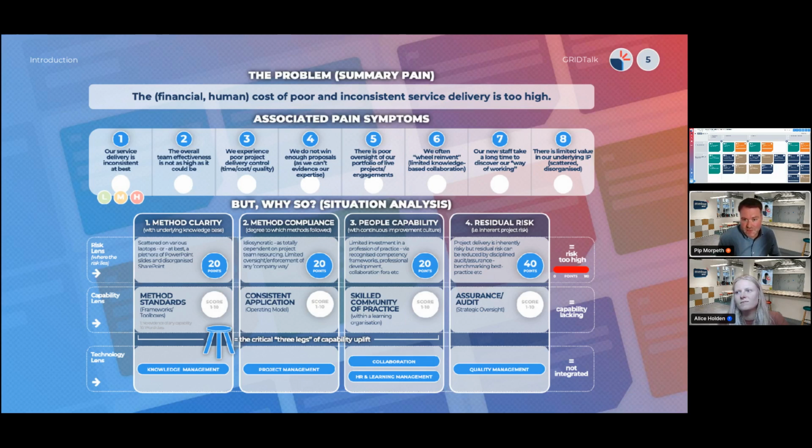And then the final point is, in program and project delivery, it's always risky, so there'll always be audit and assurance. What we look for is how well audit and assurance requirements are fed into the method, and how well they are integrated into the teams. So that's the problem, and those are the 4 key pillars that we look for.